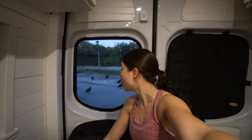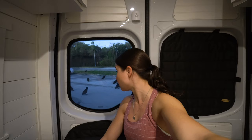We are having a very interesting start to our morning. We heard a bunch of things on the roof of our van, so I looked out the window because we have our windows covered, and there are like 20 massive birds surrounding our van and on the roof of our van, and I don't know why.